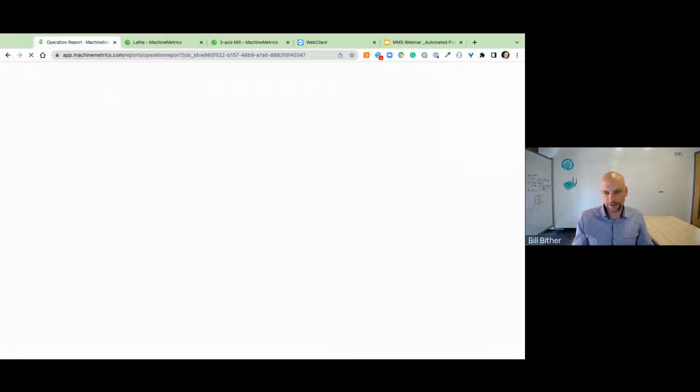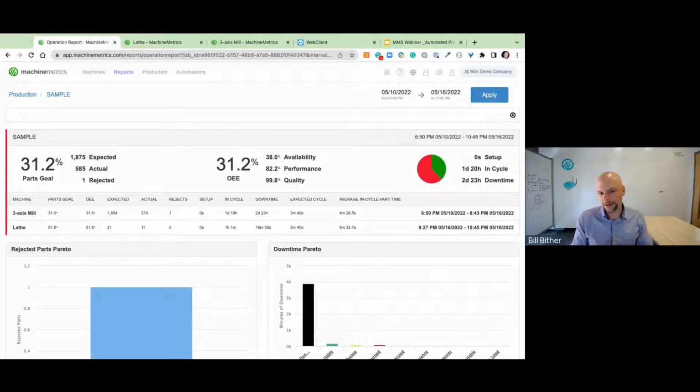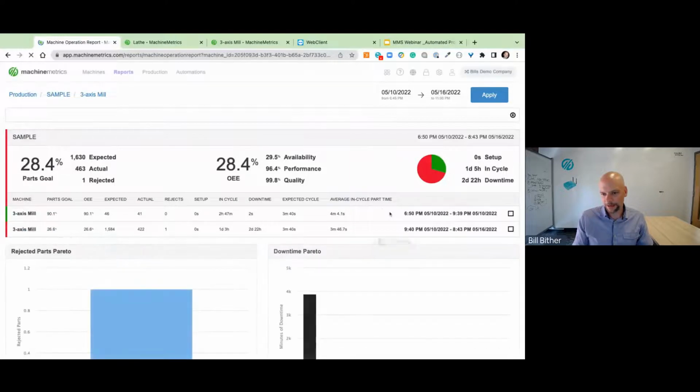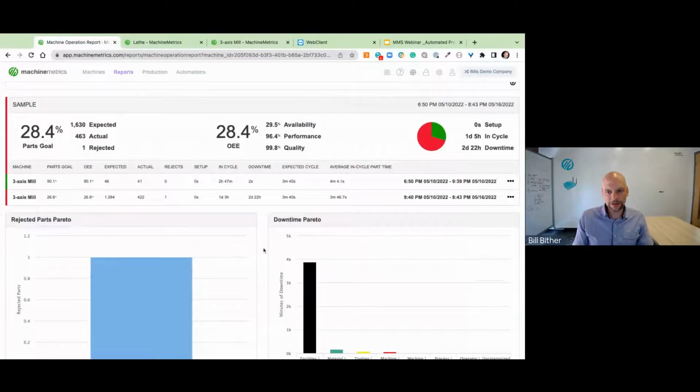This operation report gives you an overview of when this sample operation ran. I can see that I ran on this mill and also the lathe. Let's drill into the mill to get more data. Now we have a history of every production run, and we can see trends in cycle times. We have our expected cycle time and our actual cycle time, so is it getting better or worse? If we're tracking it, rejections and downtime are all available here. So when you're running this job again, you can go right into this report and identify some of the issues you had in the past and do a better job quoting and scheduling.